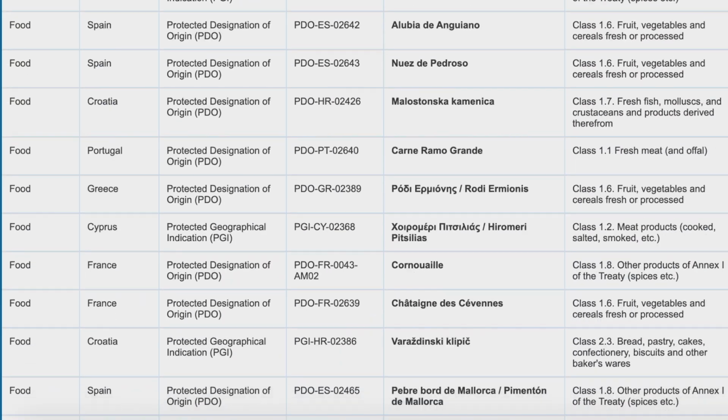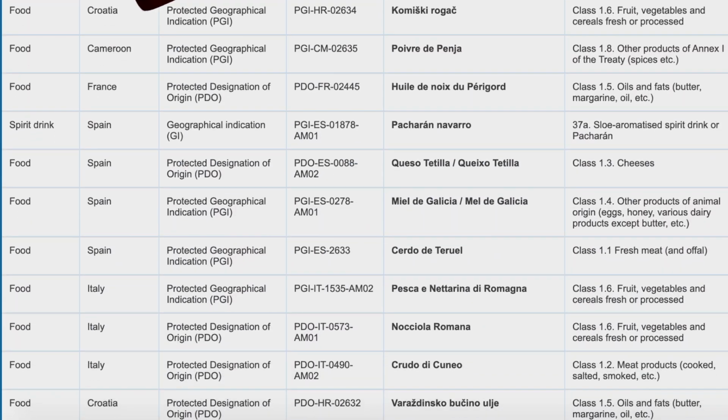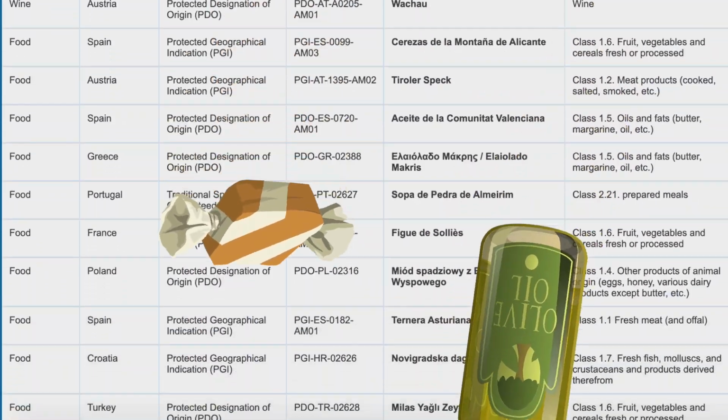The EU has a long list of other food products that have protected geographical origins, like wine, spirits, cheeses, cured meats, oils, confectionaries, etc.